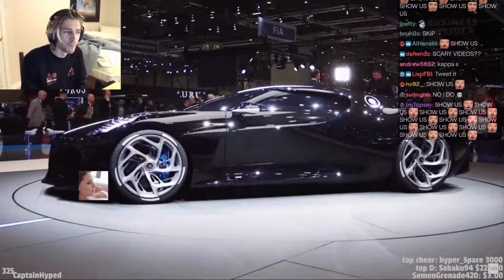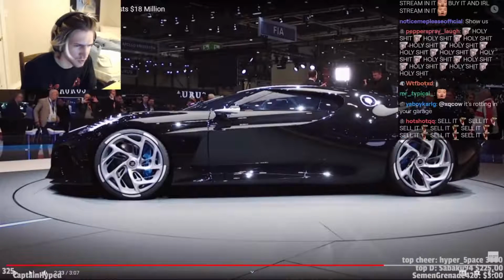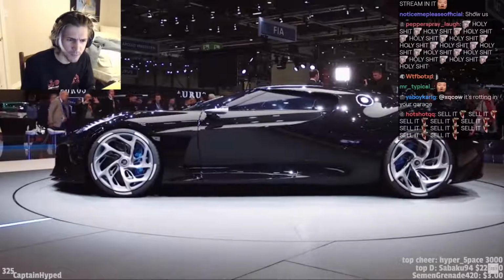Obviously, the signature line from the side, which this time does not go only from the A post all the way down, but goes from the center of the car all the way to the fuel cap and all the way to the horseshoe, giving more elegance to this car. I love those rims, those look sick.